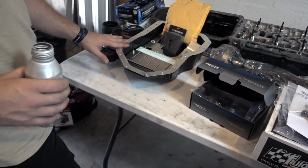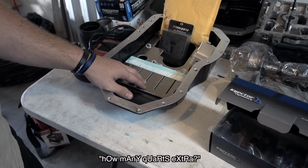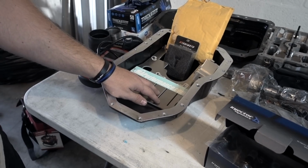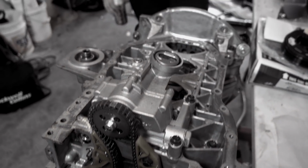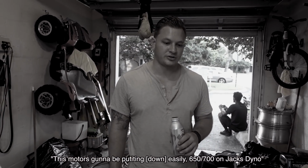MA Performance high velocity oil pan. How many quarts extra? You can actually run the car on 1 quart and it sucks it up perfectly, so your car won't hurt. This is basically it for the whole build. I'm not sure if it's a 2.2 or 2.4. We haven't taken the crank out. But other than that, this motor is going to be putting easily 650, 700 in jack stand.